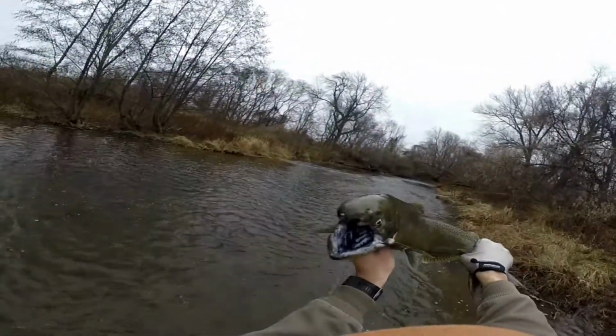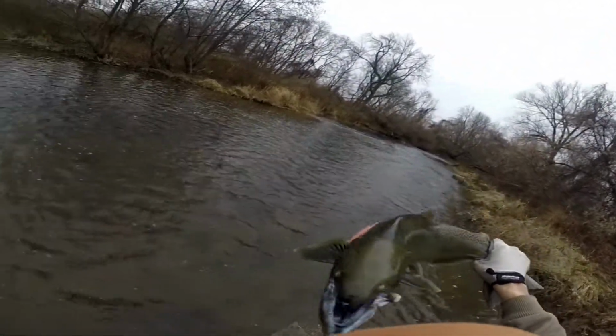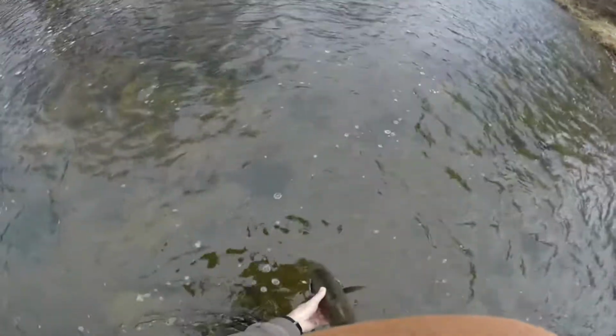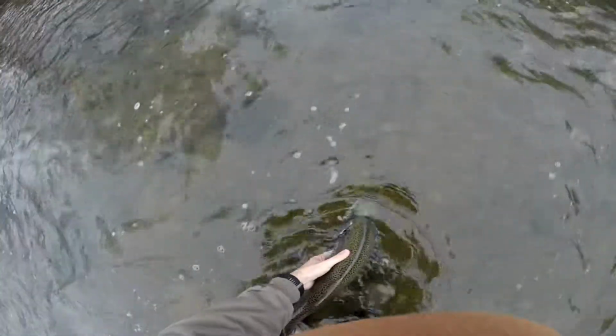It's a salmon, and he's in hurting shape. Someone mishandled this fish when it was young, and now, there he goes.